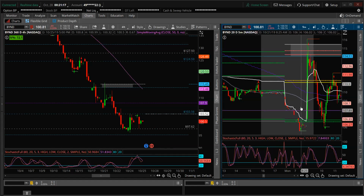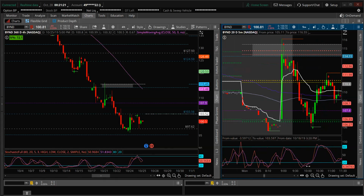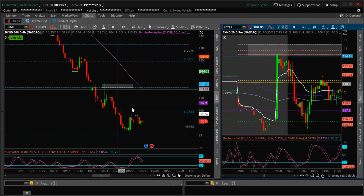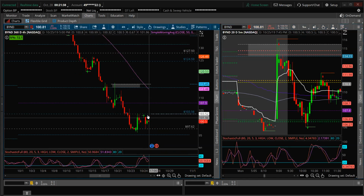So we gap down and look at the violent push. That was just so perfect. And we reject that zone, backtest the bottom of it, and then we went down. Our targets were the 103.56 and the 97.62. We hit both last week. Now look what is happening. We are trading in between those two pivots, right?